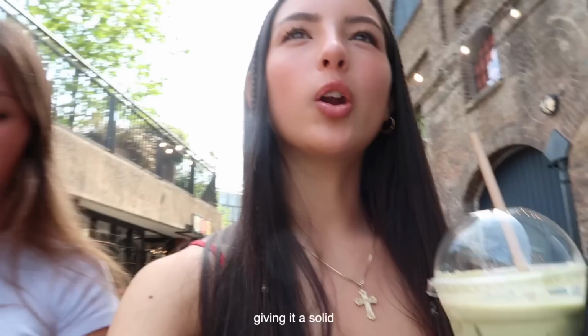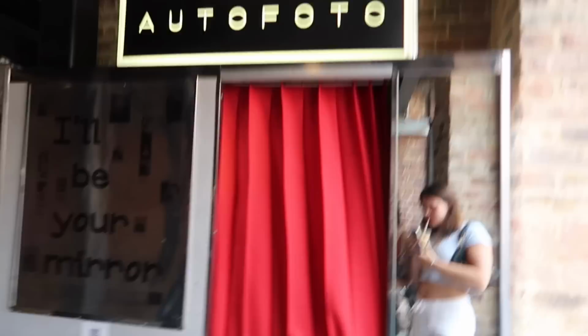Rating the matchup, it's very earthy, giving it a solid 8.3 out of 10. Coffee, I'll give it like a 7. Ooh, 7. I'm a bit harsh in my ratings.